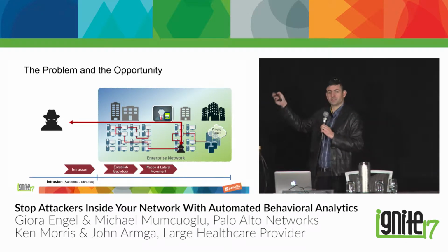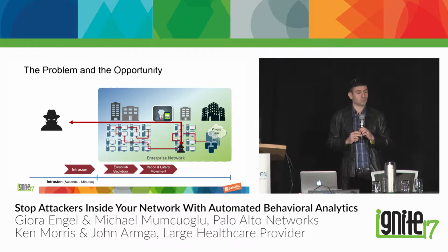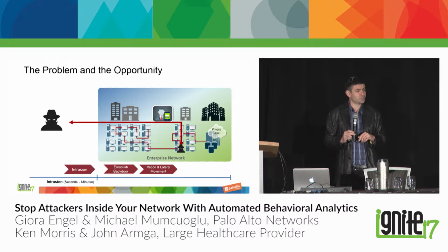So just adding additional enforcement points inside the network won't prevent this attack. It will just look different eventually when we do the post-mortem.